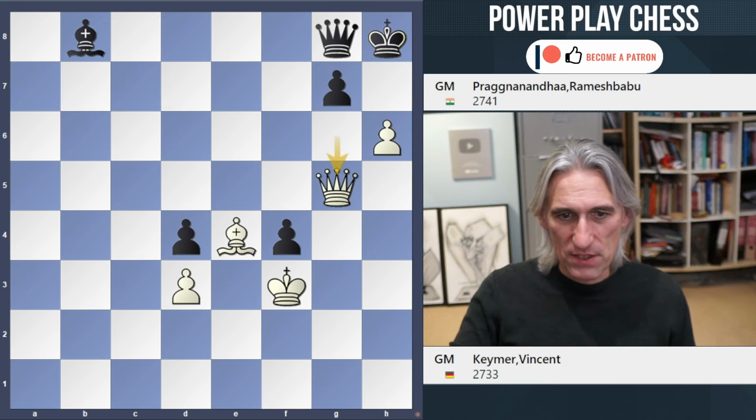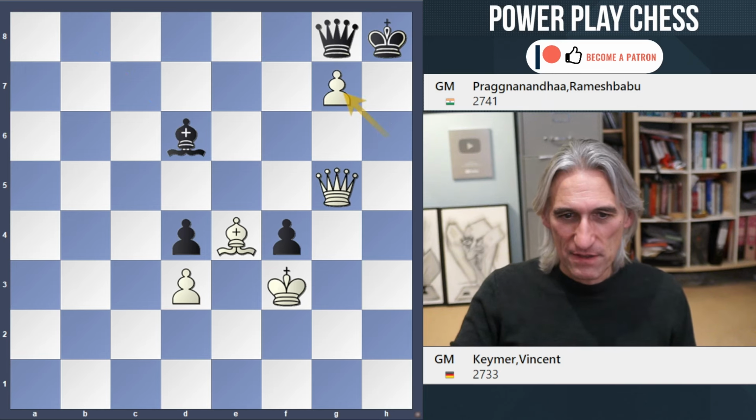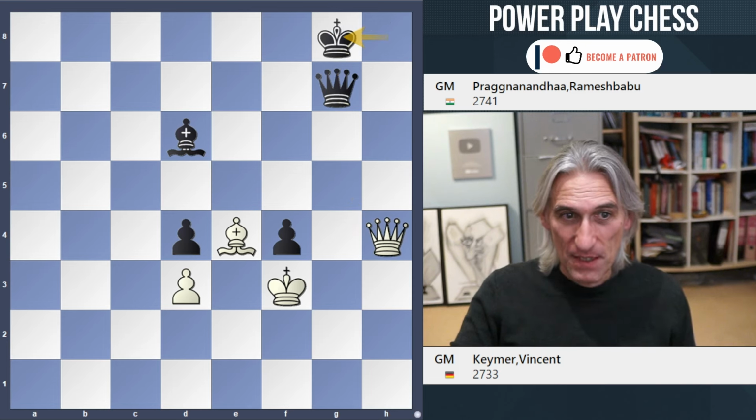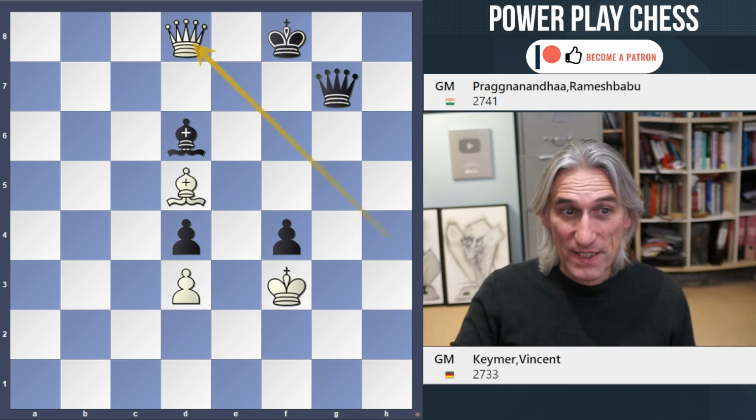Okay, what about bishop d6? Now we're going to see why that queen moved, step back to this diagonal. And now queen h4 check. So the king goes to g8, bishop d5, king f8, queen d8. So the bishop is not on c7, it's on d6. So this is checkmate. Wow, beautiful.